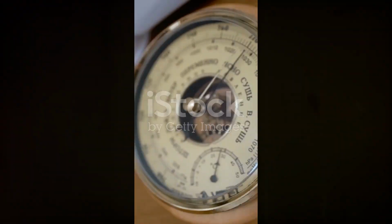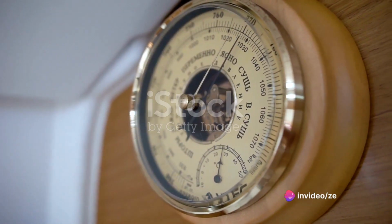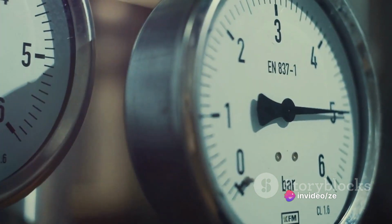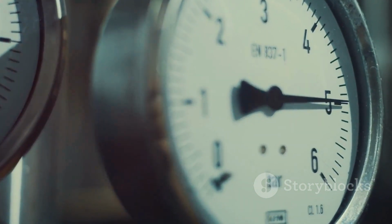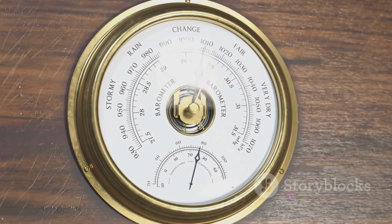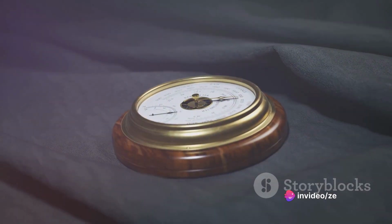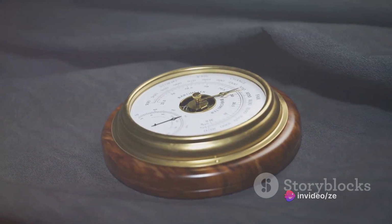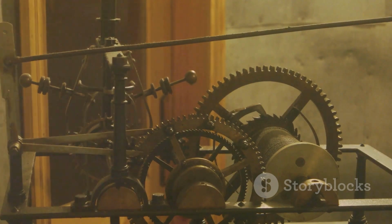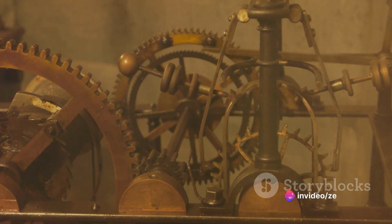Stay tuned. Let's delve into the inner workings of an altimeter. The heart of the altimeter is the aneroid capsule, a sealed, flexible container that expands and contracts with changes in atmospheric pressure. This aneroid capsule is extremely sensitive to even minute changes in pressure. Attached to the aneroid capsule is the mechanical linkage, which translates the expansions and contractions of the capsule into rotational movement. This movement is then transferred to the dial, a calibrated scale that provides the altitude reading.